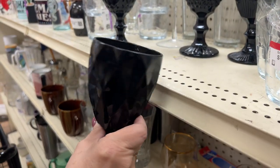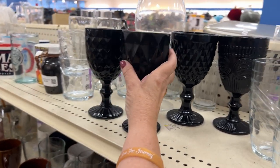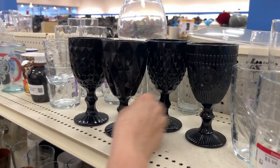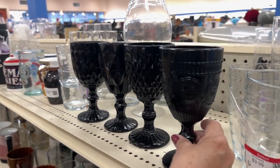Trying to see the glass through there. How much do they want? They want $2.99 a piece. They're all different. Each one of the goblets is different.